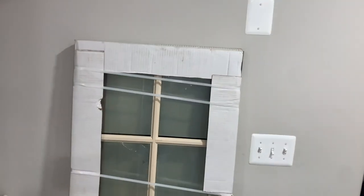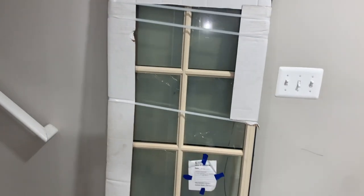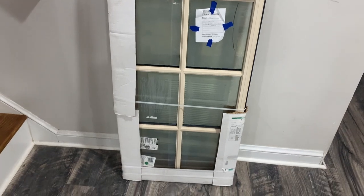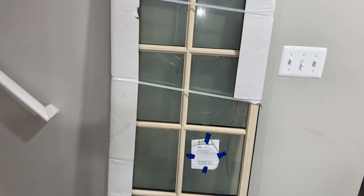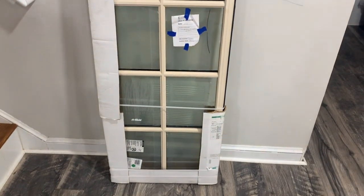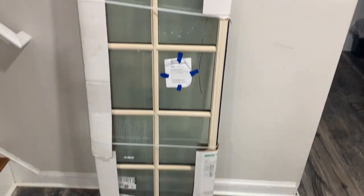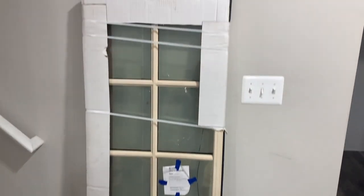So here's the window for the cold frame. It's roughly 5 feet, a little bit over 5 feet long, and just under 2 feet wide. So that'll be a nice cold frame. I'm gonna go ahead and get that going within the next week or so. This way I can get a head start on all my leafy greens, like my lettuce, spinach, and kale, of course.